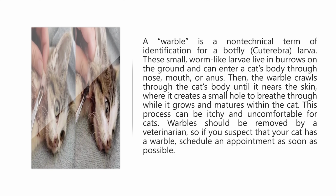Warbles should be removed by a veterinarian, so if you suspect that your cat has a warble, schedule an appointment as soon as possible.